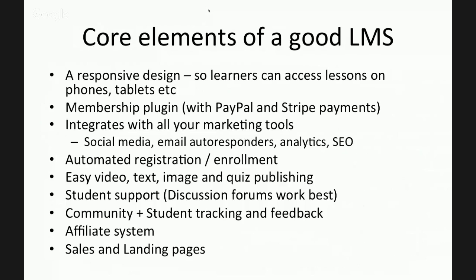And finally, you need sales and landing pages. You need to be able to quickly spin up pages that are good at generating sales and maybe getting people to register for webinars. The page that you're on now is a sort of landing page, and in it, there's no menus or distractions. You'll simply notice that there is a video, there's some instructions, and there's a chat box. That is a landing page, and you should be able to create landing pages like that easily.